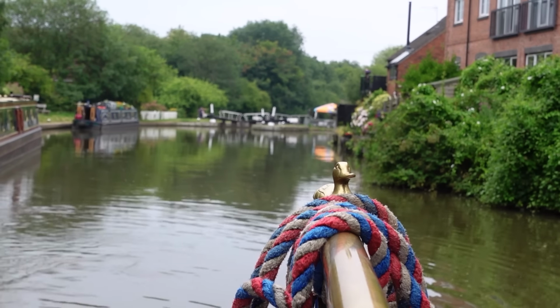Really nice moorings here opposite the Cape of Good Hope pub. Good internet, pretty good solar, super quiet. They are only 48 hours in the summer. It's been so nice to be able to make use of that for once.